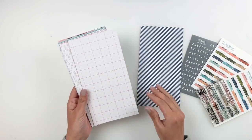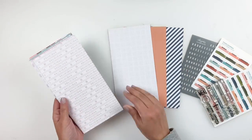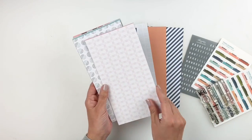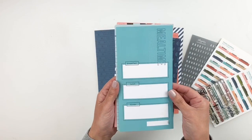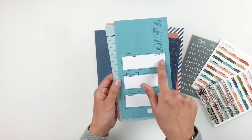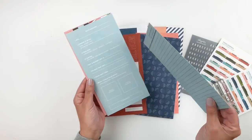And then we got the papers. As always, the colors are gorgeous. You got your utensils. This one has delicious, different colors, different patterns. Love the stripes. This one's a great one, the meal time, so you can document breakfast, lunch, and dinner. I would totally add a photo in those little boxes.